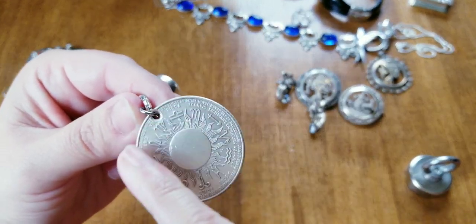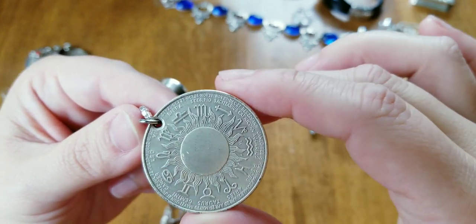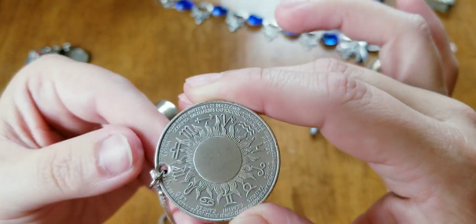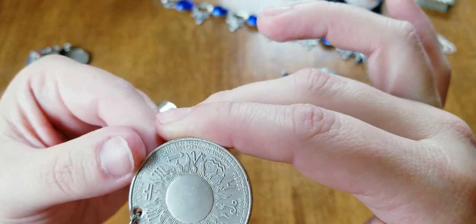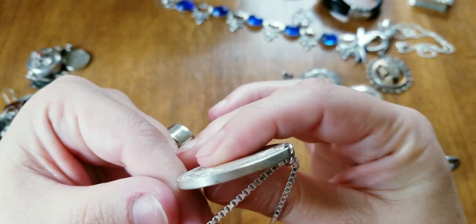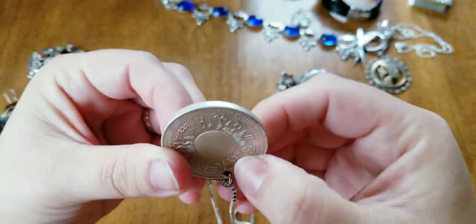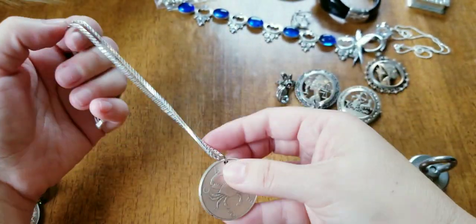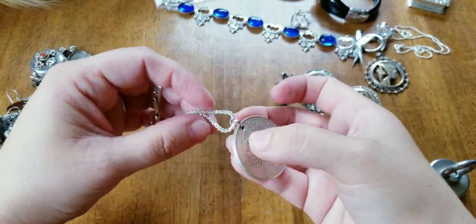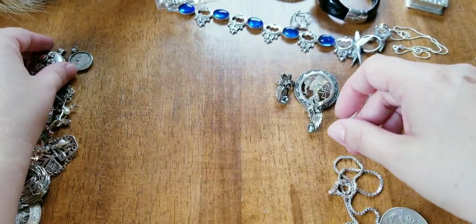It has all the zodiac signs, like September. It gives the dates. I'm a Libra. It has Scorpio, Sagittarius, Capricorn. This looks like nickel silver to me, or pewter. This is massive though. I'm probably just gonna take this off of the chain. It doesn't even match. The chain is too shiny.